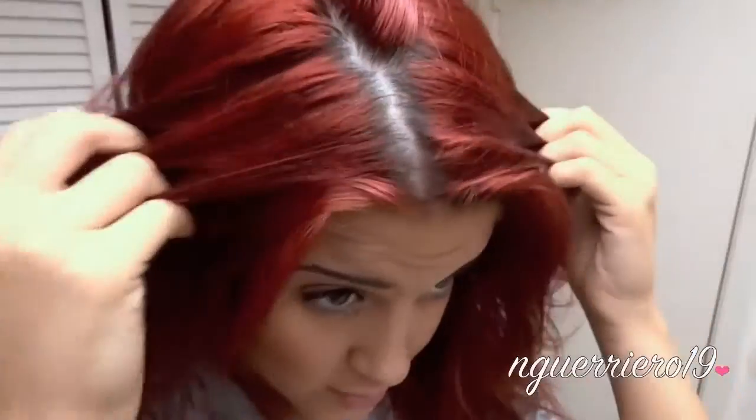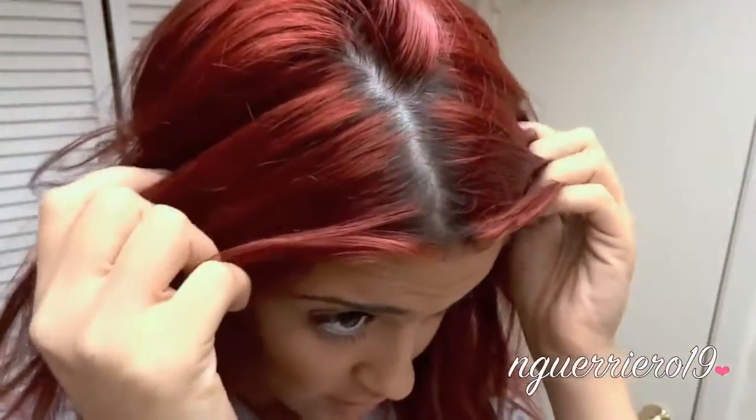This is my hair. Probably about a month in. So you can see my roots. Obviously, there's a little bit of regrowth. And then as for my red hair, it's probably four different colors.